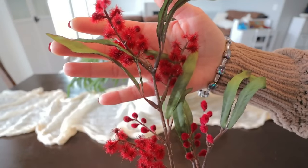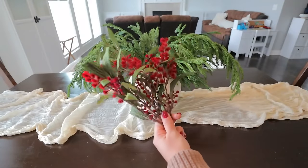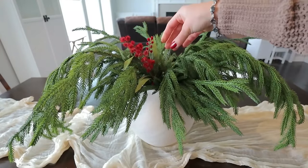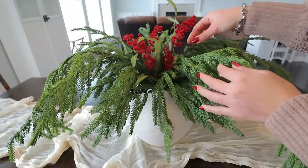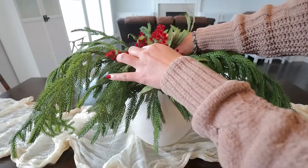Then I would love to add that layer of burgundy accent, so I just used these stems with small faux velvet berries, matching perfectly well with my Christmas color scheme. But if you have a vase full of greenery, you just need a few of them to add that subtle pop of color. And I just love the way this arrangement turned out.